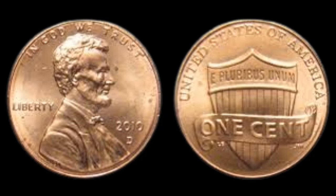mint history, and to make things even more compelling, the coin also exhibited severe die deterioration, especially on the reverse, where the shield design appeared heavily blurred and lacking in detail, with parts of the stripes and the banner almost blending into the background. And this extreme level of die wear usually doesn't make it past quality control, but in this bizarre case, it did.